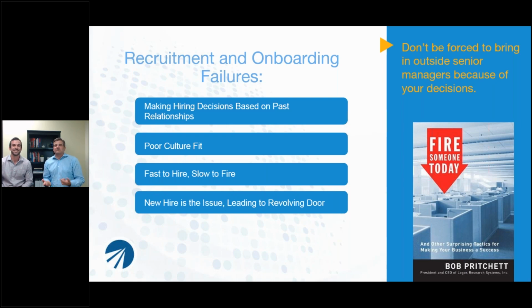The new hire is the issue, leading to a revolving door. And we see this where people hire someone, they have their resume, and the leadership team hasn't shifted how they're managing, and they had all these hopes of this person running this department. They had the experience to do it. They're people, they still need to be managed. So we often see that the new hire becomes an issue. So in your organization, if you're always saying, God, we hired all these people, they had all this experience, but they didn't produce, I would look at yourself first as a leader, because that may be the issue going on, not necessarily the right person for your firm.